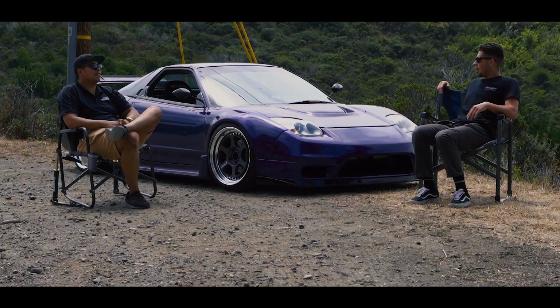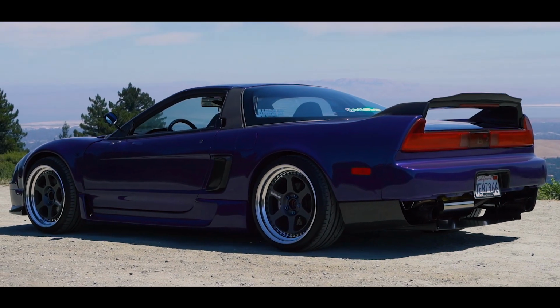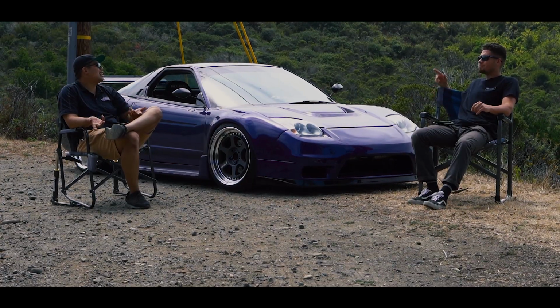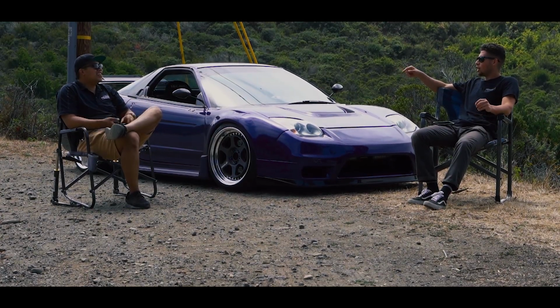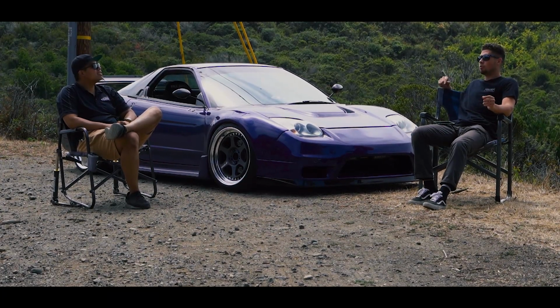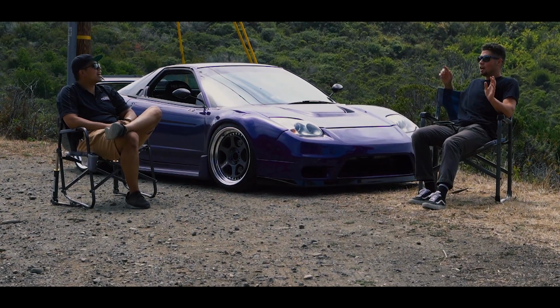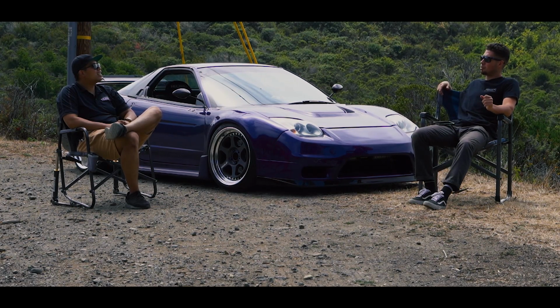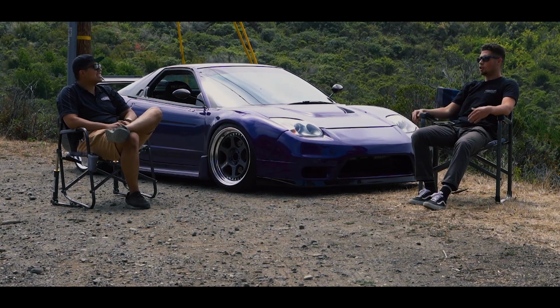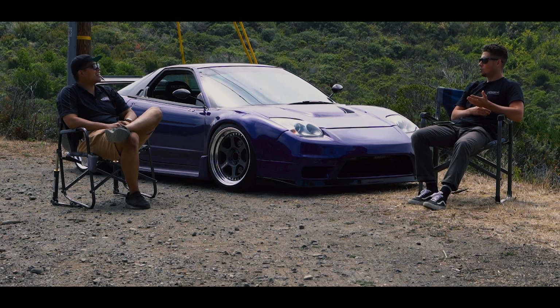Stock body, I love it. Stock body's awesome, and I feel like if I did go that far, it wouldn't be a car I drive much anymore. And I want to drive my car. If I could do my car over again, I think I would say stock body. I'm gonna upset some people. I love the way it looks, but number one, I'm scared to drive it everywhere.